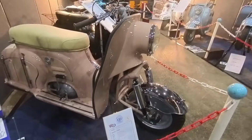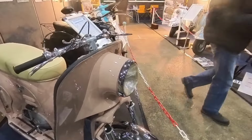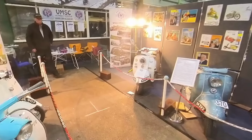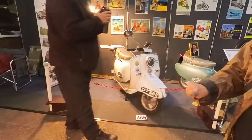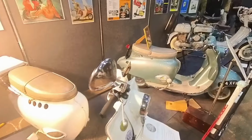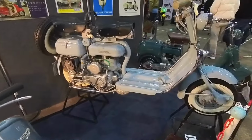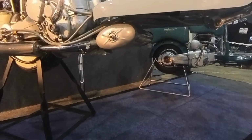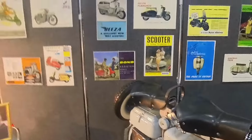Always some nice scooters. First time I've seen a bathroom pink one. If you're into that sort of thing. And the bare bones. And all the artwork as well.